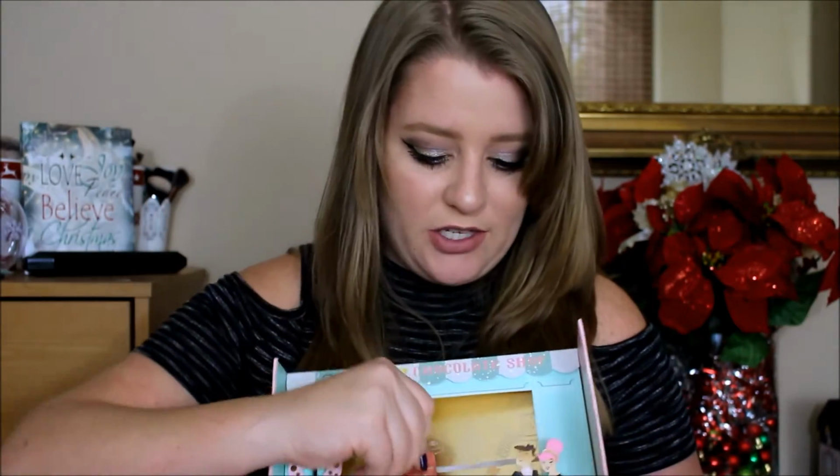And then you get a melted, what is this one? Chocolate milkshake. I've never heard of that. So this is one of the melted chocolates, which I don't own one single melted chocolate, so that's really, really exciting. And the cool thing about this one is that the palette actually comes out, so you don't have to mess with this. Although, can we just talk about how cute that display is?